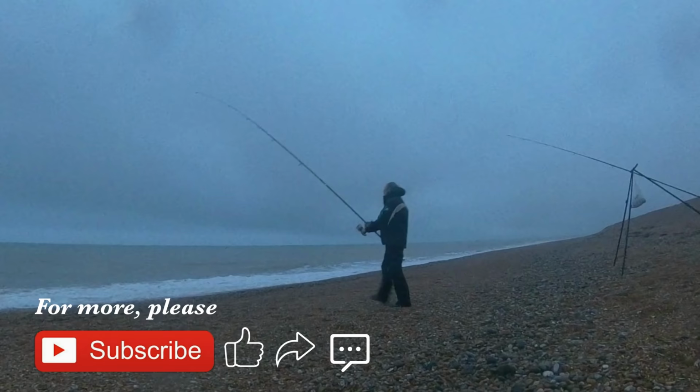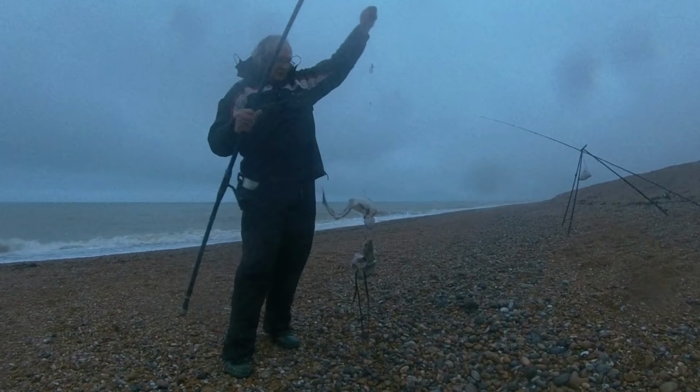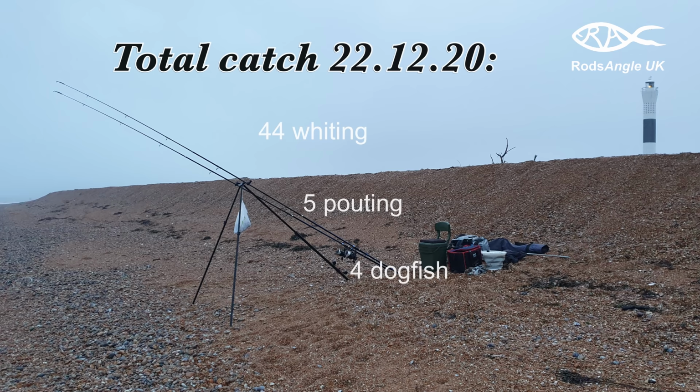One last dogfish, and that's it for 2020. I finished off with 44 whiting, 5 pouting, and 4 dogfish. Another very busy session.